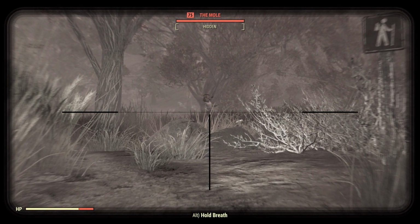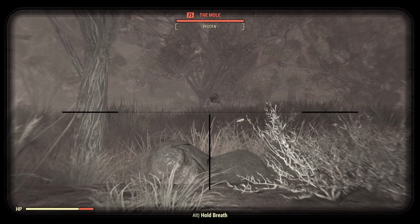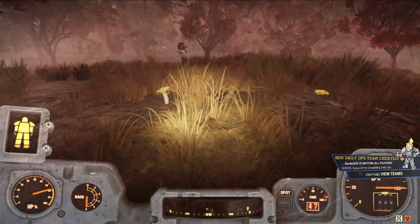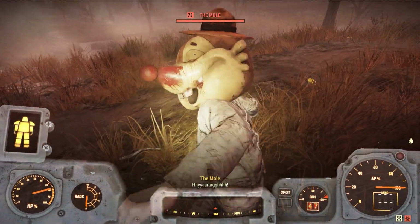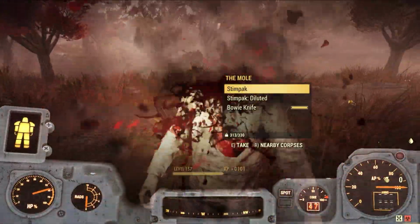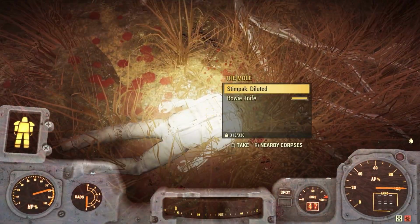What's that? The mole? Is that a person? It looks like a person wearing a mole mask. He is hostile, but I didn't want to miss out on any dialogue in case he had any. So moving forward, we can try to talk to the mole. He just starts punching us, so we can take him out. On his body is not much. So yeah, that was the mole.